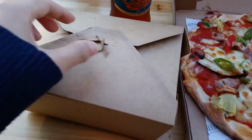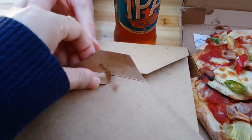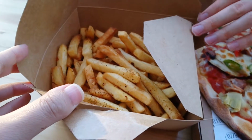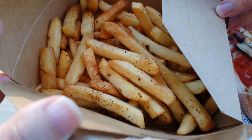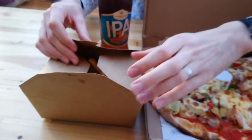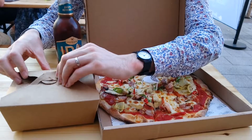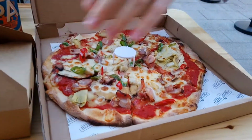And then that's a peri-peri. Yay, peri-peri fries? Well, that's what they said. Yep. Okay, let's dig in.